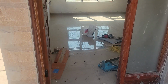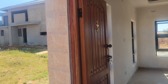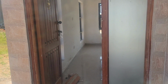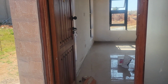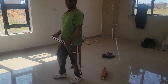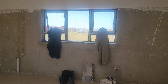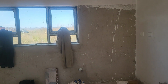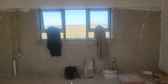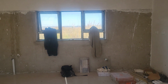So from here we come into the main door. The main door, as you can see, is wood. We did a wooden framed door together with a glass side panel. So from here we come into the bedroom, and into the sitting room area. This area that you can see is the kitchenette wall that we're going to put. We're going to put cabinets at the bottom, and then we're going to finish it off with tiles at the top.